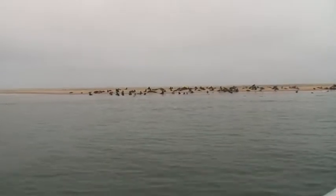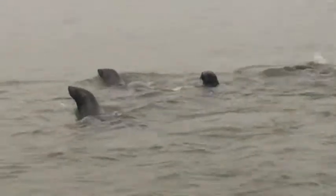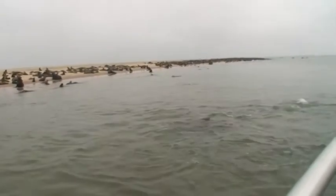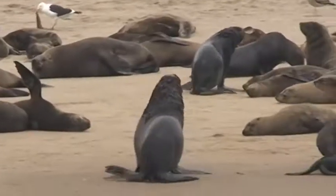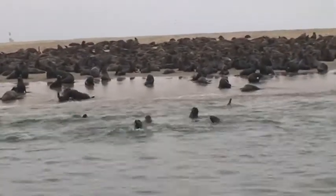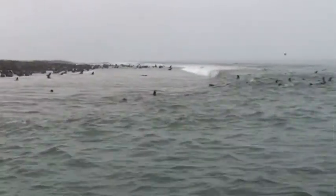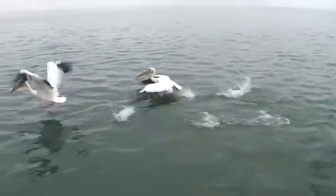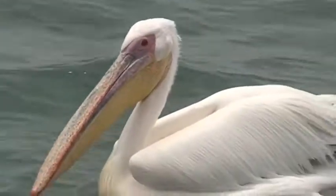We move on to the end of the spit to the seal colony, and there are seals all around us. They are completely wild and behave quite naturally. As we approach the harbour on our return, first the birds find us and then the seals.